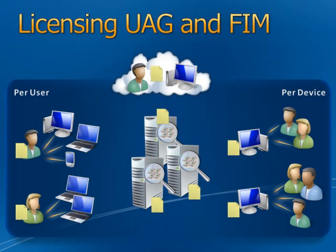Forefront Identity Manager is very similar in that, again, there would be a server license for any server running Identity Manager, but there are only user CALs available here. So you license the individual users that you want to be able to access Identity Manager. There are no device CALs available for this product. There are, however, external connectors available again to allow your non-employees of the company to access these servers.